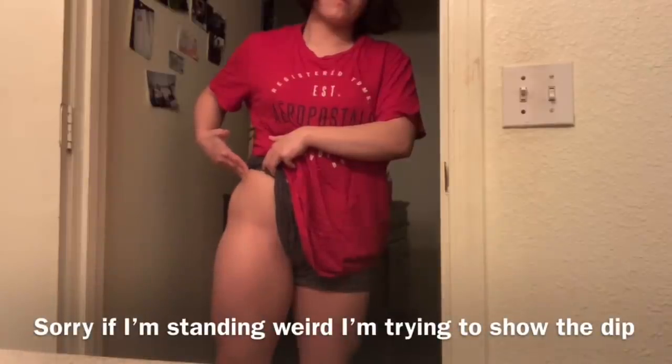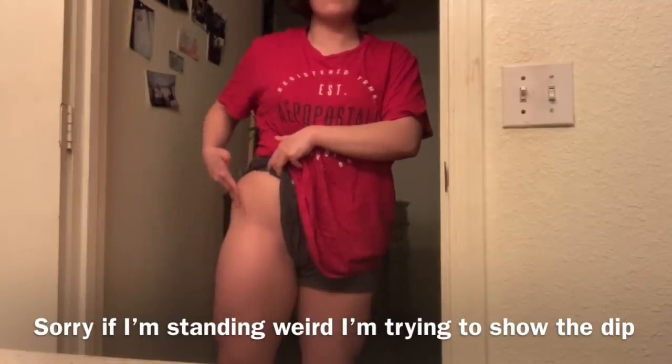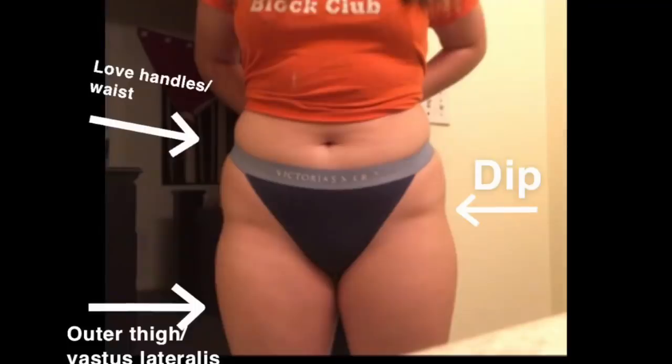So here's a very recent video of me weighing around 145. You can see my hip dip, you can see the bone, and you can see my quadricep. So as you can tell from this picture, my quadricep is bigger than my dip, and it makes my dip look a little deeper because my quadricep is pointed out a lot more outwards. I labeled the areas where you see the dip and the fat on my love handles and on my thigh.